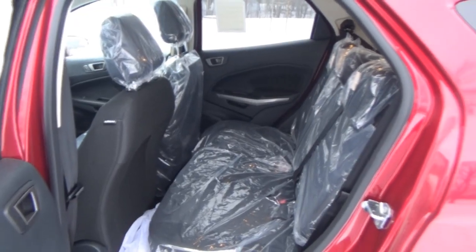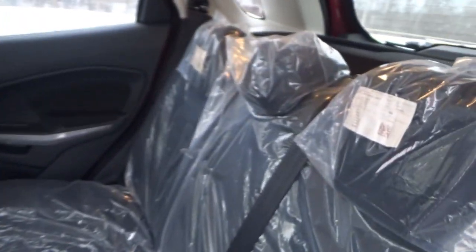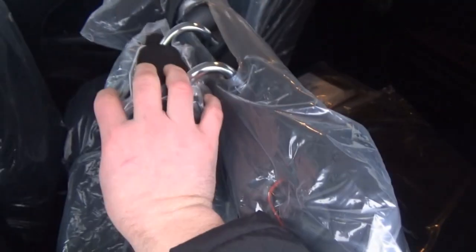And the back seat, again, not a whole lot of leg room for taller people. But the seats do fold down. Let's see if I can get it from this. There we go. Yeah, so they do fold.